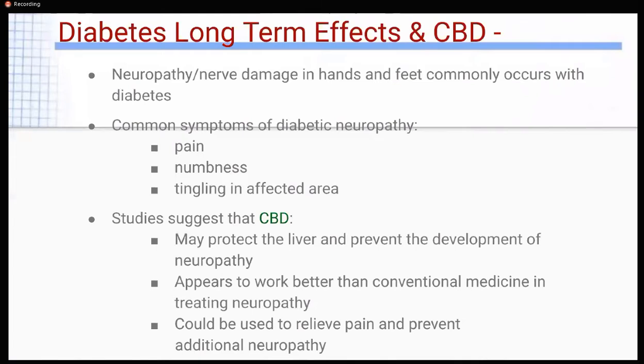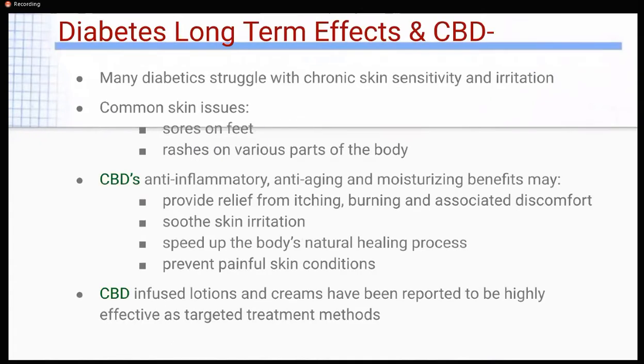CBD has been matched up against gabapentin. Many of you on the line may be on gabapentin, and we use gabapentin to decrease neuropathy and nerve pain. And CBD is also a powerful analgesic. It is a powerful pain reliever that can be used to help relieve pain and prevent additional neuropathy in those patients who have long-term nerve damage.